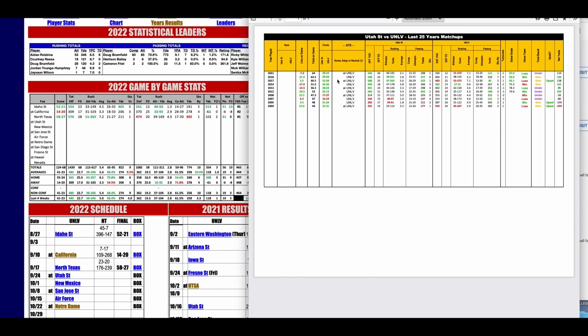Utah State, you don't even have to look at the score. You see the green. They've won 6 in a row. Yes, it's 3-3 against the spread, but the games they didn't cover, they were -7, -17, -14.5. Utah State is +3 in this one.